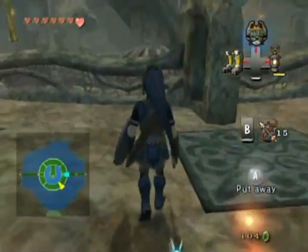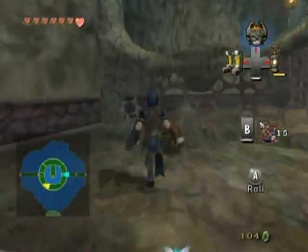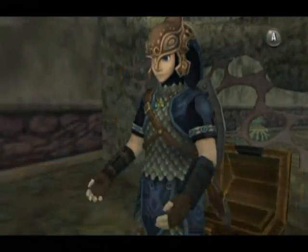That's a rather violent death, cuts his legs right off. Like this right here. Oh, wait, there's a chest. Might as well grab that. I didn't really need that, did I?